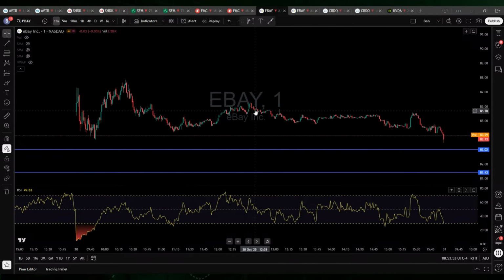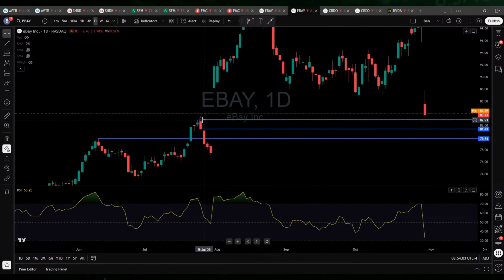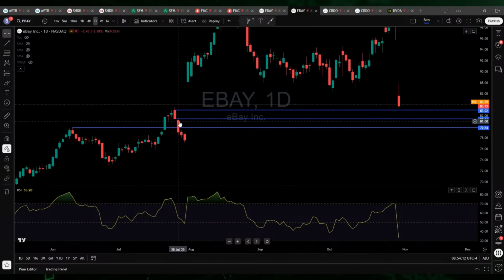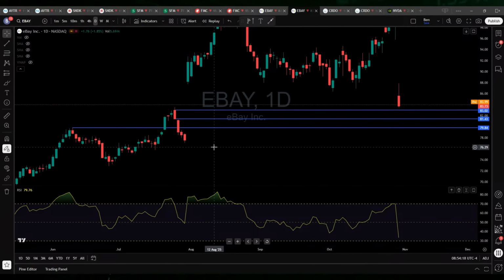And then all of a sudden you had this slow fade throughout the afternoon session. Sellers came in. 83.02, going to the daily time frame, is going to be this pivot top. This is a little too close for me, so I'm not really interested in this level. But if you look at this gap fill at $81.43, for me, this is a great buying opportunity for a day trade. More aggressive people, $83.02.